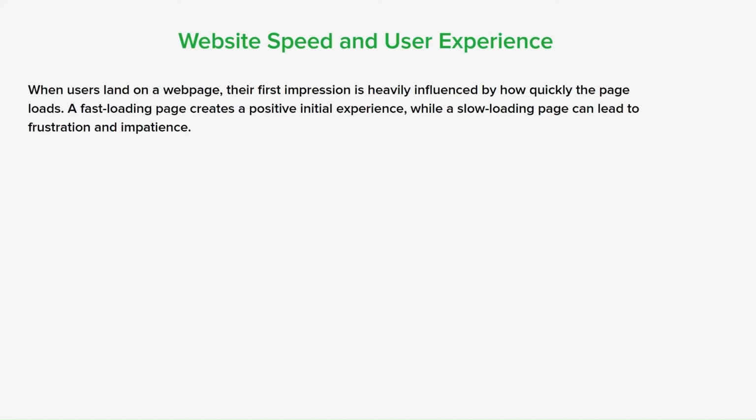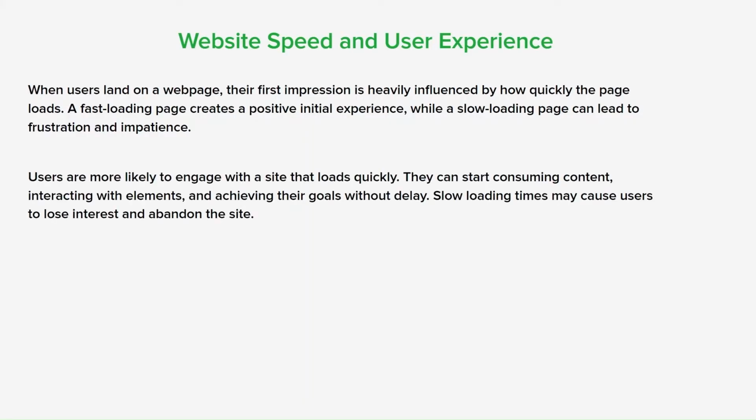So now let's talk about website speed and user experience. The relationship between website speed and UX and bounce rates is a really critical aspect of web design and optimization. When users first land on a web page, their first impression is heavily influenced by how quickly the page loads, and a fast page loading time creates a positive initial experience, while a slow loading page can lead to frustration and user impatience. Users are more likely to engage with a site that loads quickly, and they can start consuming content, interacting with elements, and achieving their goals without any kind of delay.